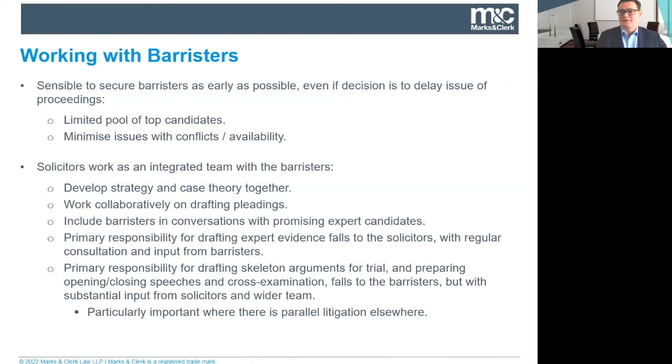Prior to a hearing, the barrister will be primarily responsible for putting together the skeleton argument, which is the outline of the case. And those skeleton arguments are exchanged prior to the hearing, so there are no surprises once you go into the trial itself, and you can actually address points that the other side are going to make.